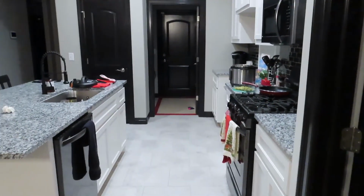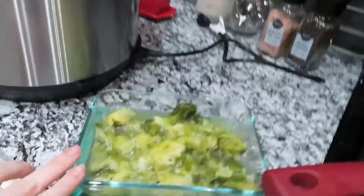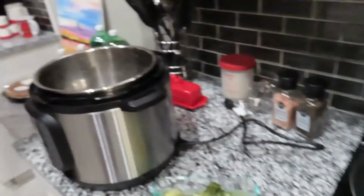Almost a clean kitchen too. Leftovers, I put in a little container that we're gonna eat later. I might turn this into a soup. Pan's all nice and clean. This is all rinsed out. I let this air dry. You just rinse it out. How beautiful is that? All right, let's do this. Dinner time.